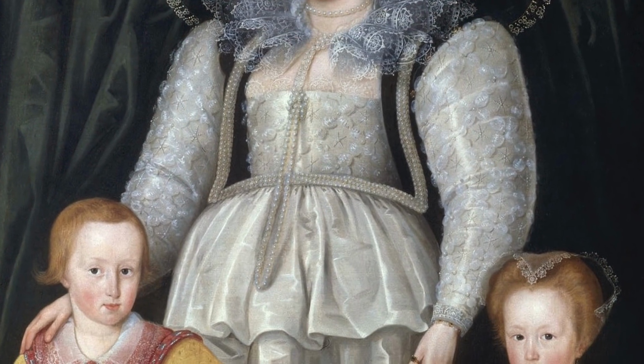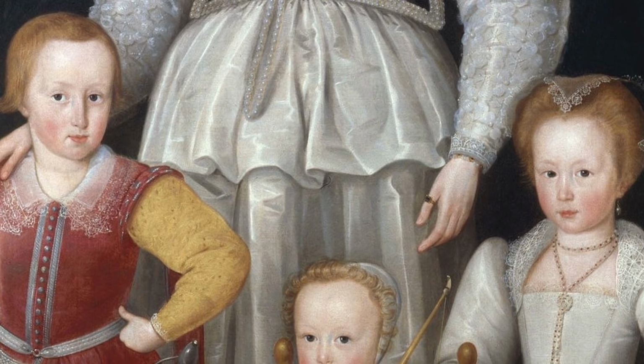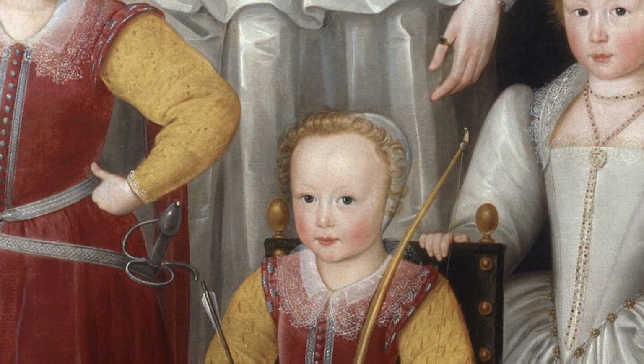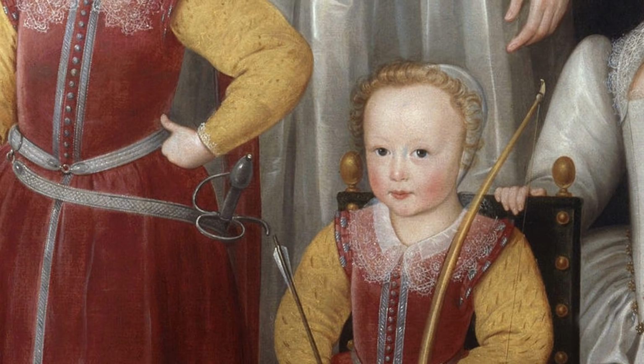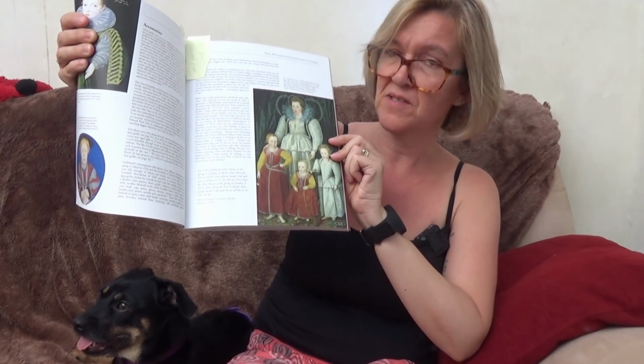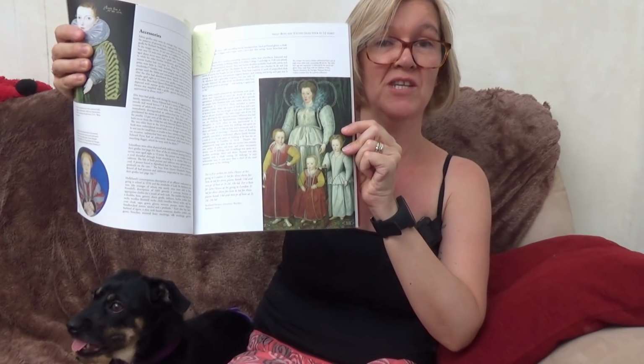And then we have mother and children in this one here. And we have two boys and a girl. And the older boy has actually got a sword or a rapier there. That shows that he's a bit more important. He's the eldest. So don't be fooled by the skirts. They're just boys that haven't reached the age to wear breeches yet.